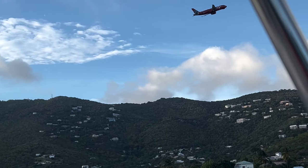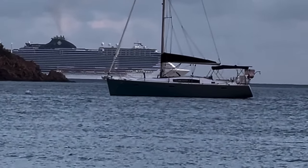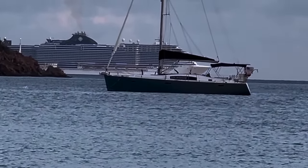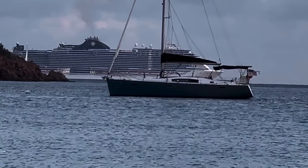We have special guests flying in, and we are hoping they help us break our bad luck with catching lobster. We wasted no time and jumped right in and began our hunt.